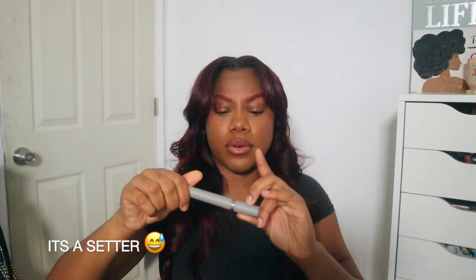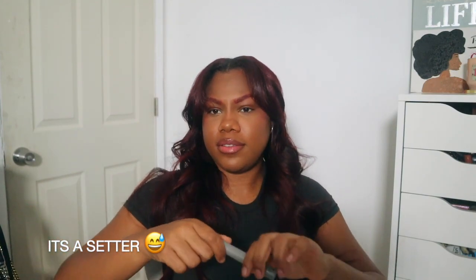It smells a little funny, but I really don't know what this bottom part is for. Let's see if they say it on the box. No, they don't. It's just made in China. It says lip sculpt. I think it might be to blend your lip liner out. So that could be cool because it does have this little clear liquid. Not sure what that is for. Maybe it's like a lip balm type of thing. I'm gonna figure that out.